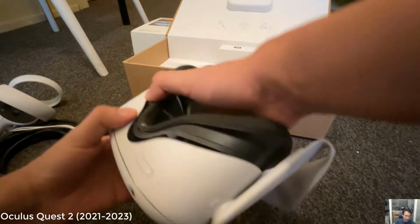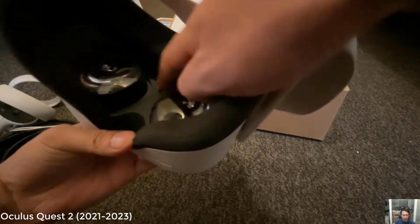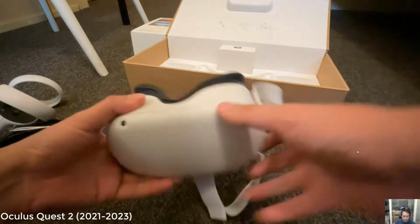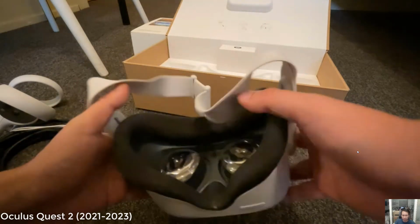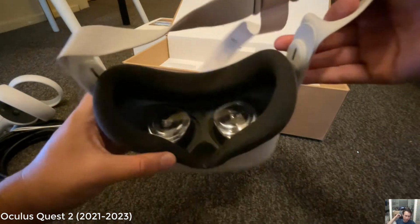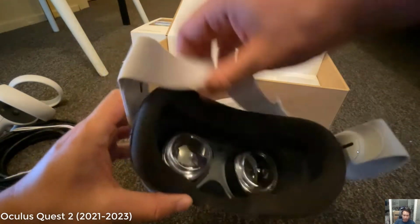It came with the Oculus Touch controllers, which are generally pretty good, and pretty decent built-in speakers. Everything about this headset I really liked, except for the strap. It just wasn't very comfortable. It would keep sliding down the front of my forehead because it was top heavy. So that's the one issue with the Oculus Quest 2.